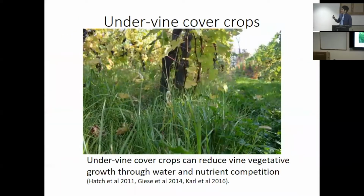Many people studied using undervine cover crops as an alternative, and they found that undervine cover crops can reduce vine vigor through water and nutrient competition. But those studies were done in young vineyards. So what happens in a mature vineyard, with vines with a well-established fruit system?